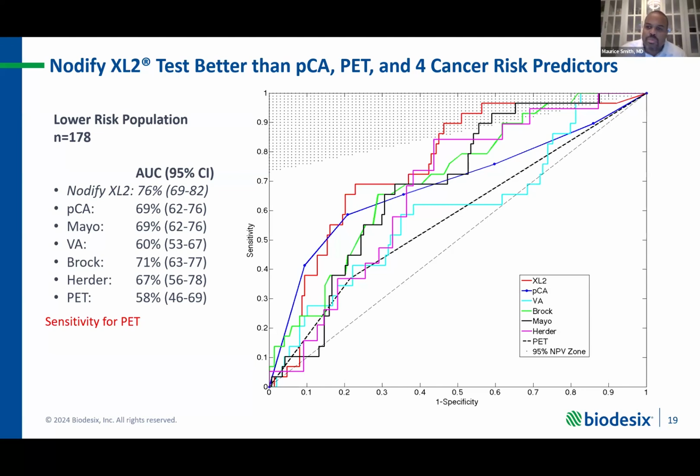I know it's a little complicated, but if you look at the dotted line up top, the dark gray, that's the negative predictive value of 95%. Then the second dotted line is the PET scan. And what you'll notice is that PET scan actually never gets you to the negative predictive value of 95%. Now compare that to XL2 in the red, and you can just see with the area under the curve how much better it works as opposed to PET scan.